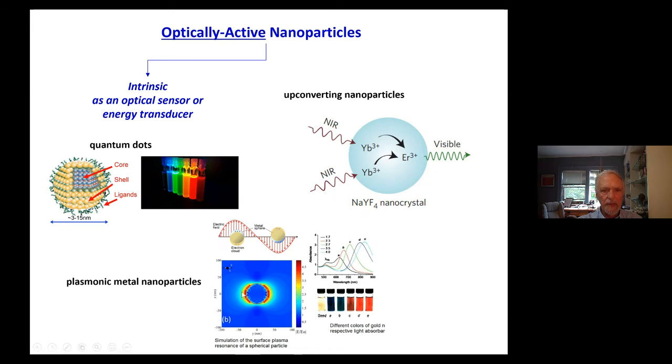And the third example on this slide, and I'll talk a bit more about this in a moment, are plasmonic nanoparticles, where metal nanoparticles actually have, because the electromagnetic field influences the distribution of electron charges in the metal, you can get a huge amplification of the optical signal from these nanoparticles. And I'll show you an example of that presently.